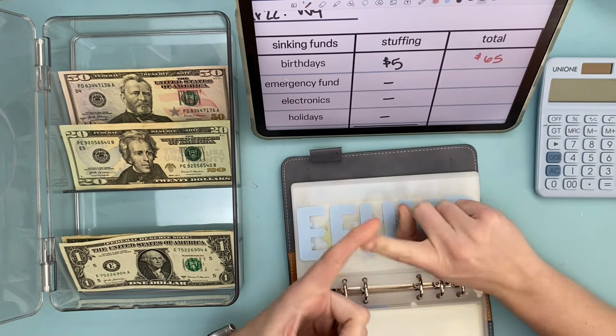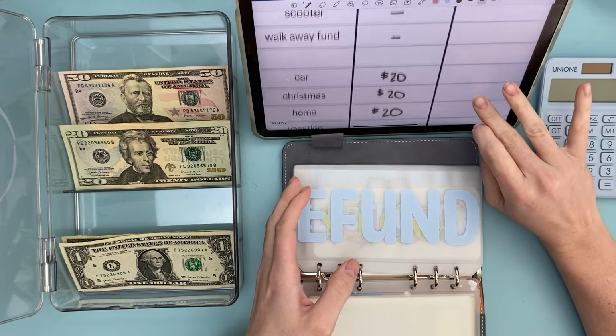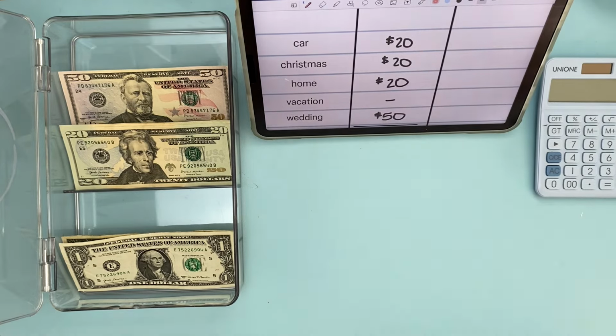My sister-in-law and one of my best friend's birthdays are next week, so I need to get some cards in the mail this week. But I already have the cards and I already have the stamps, so it's not going to cost me anything. Okay, so that's it for this binder.